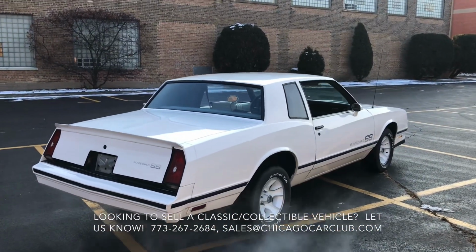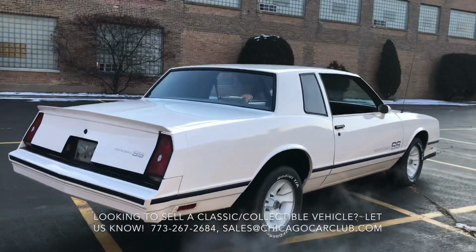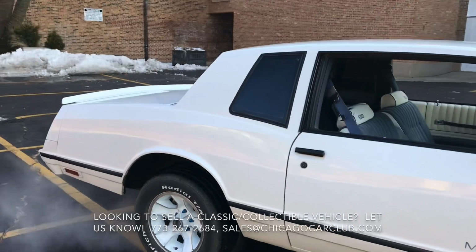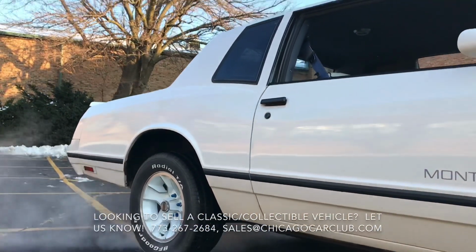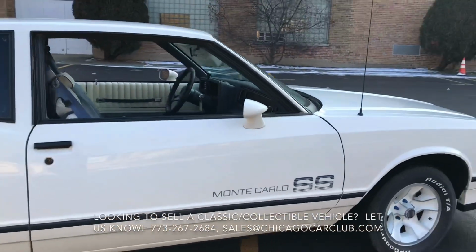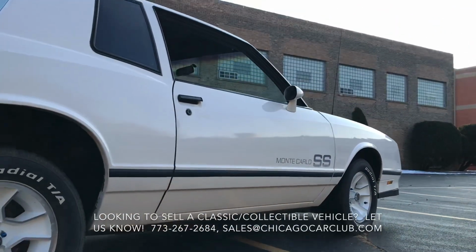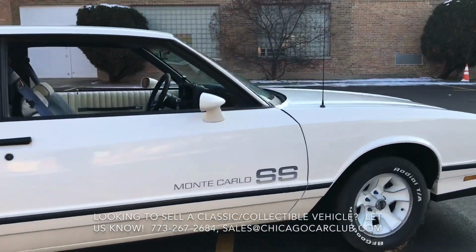Body colored wheels are in really nice shape. Very minor signs of age. No curb rash or oxidation. BFG radial TAs. DOT number indicates they were manufactured in 2011. They remain in really nice shape. Doors open and close nice and smooth, no slamming. Just a very honest, dry car.